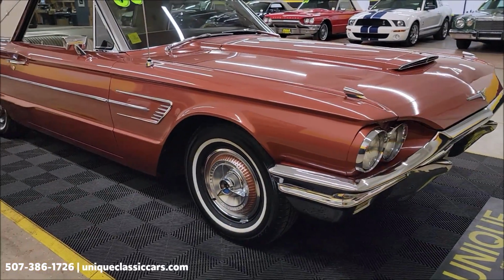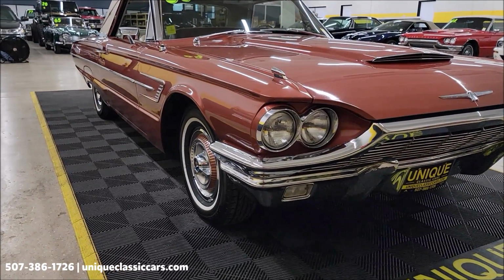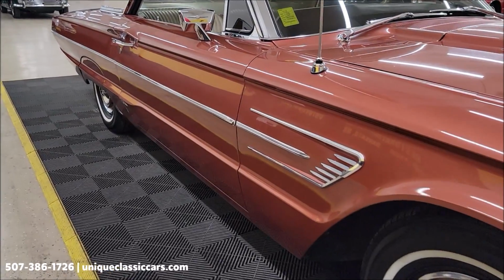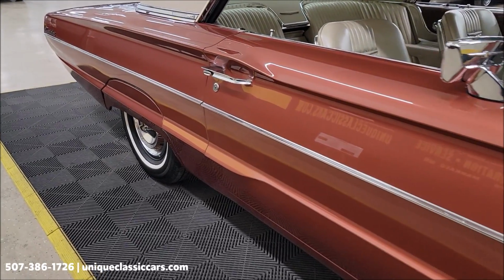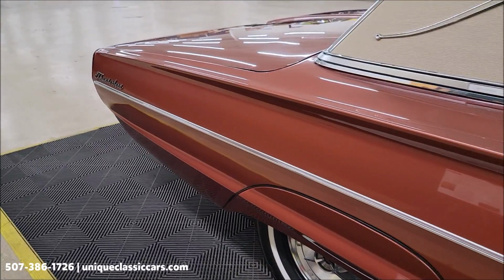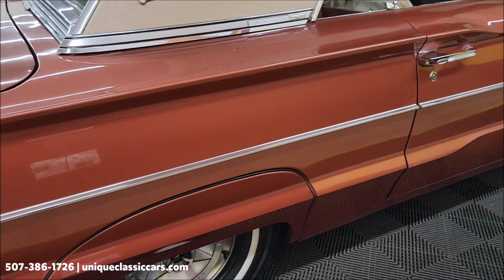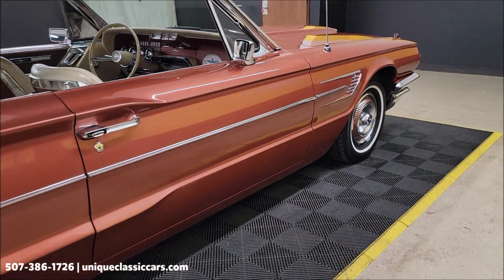Matching wheel covers, correct Thunderbird wheel covers for this car. Let's take a look down the passenger side. Paint shows well in this one. A few little touch-up spots, and I'll point those out after we walk it around here once. I do want to let you know that the information handed down from the previous owners of this vehicle believed to be original miles of 47,039 miles. And you can see those panels are straight, free of major nicks or scratches.